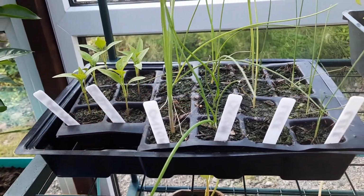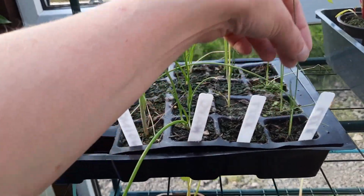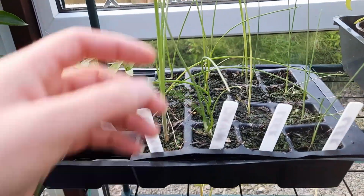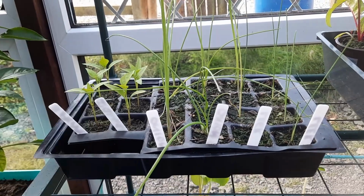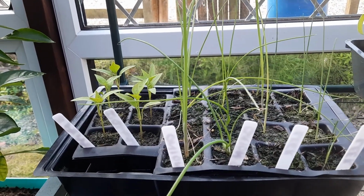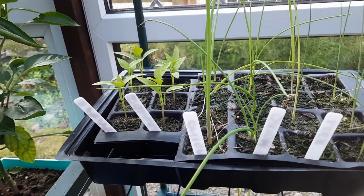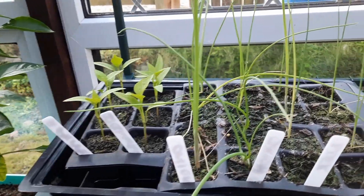Onions and leeks. Now, I have no idea about when these should be planted, but I've planted them. Just shove the seed in the ground, see what happens. What's the worst that could happen, eh? I've got some bell peppers here. Hopefully, be able to keep them safe over winter.